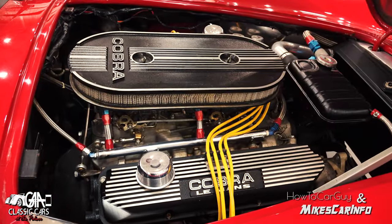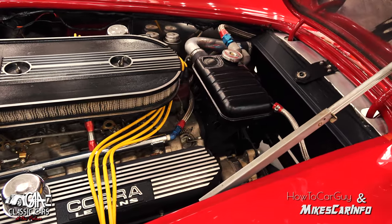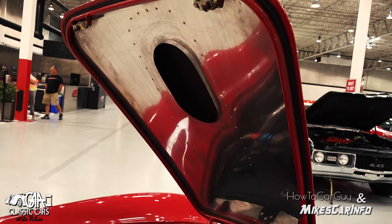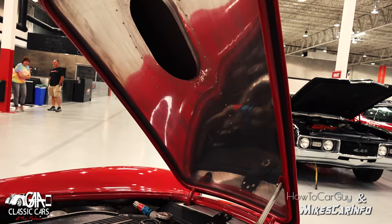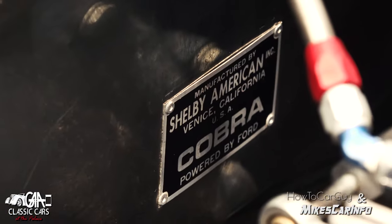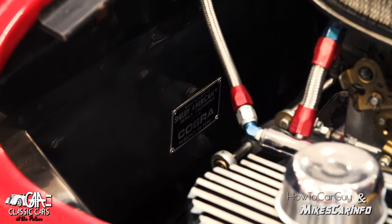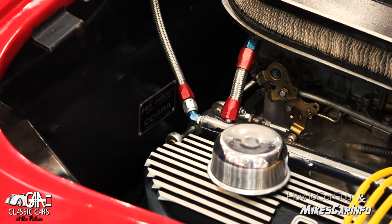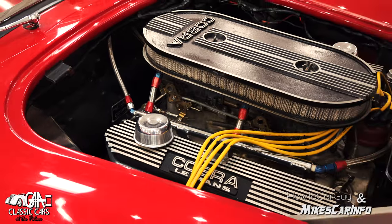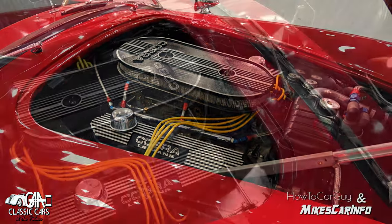Other notable changes came by way of increased dimensions in the body. The length increased by 4.5 inches, the width increased by 7 inches, and the curb weight increased by 40 pounds, from 2,315 pounds to 2,355 pounds. The only decrease was vehicle height. The Mark III stood 1 inch shorter than the Mark II, at 48 inches rather than 49 inches.